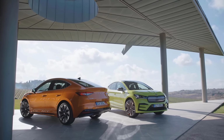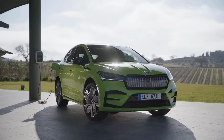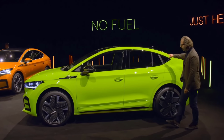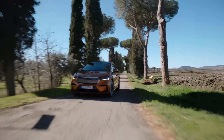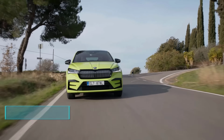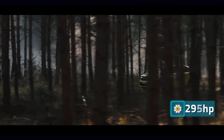Now, everything becomes more attractive after Skoda has introduced the elegant Coupé and its first-ever all-electric RS variant to the range. Inspired by the Vision E concept, the new family members have more emotional and athletic design, offering excellent aerodynamics. Depending on the battery size, the Enyaq Coupé EV can achieve a driving range of up to 340 miles, while the top-notch RS variant can reach 60 miles per hour in 6.3 seconds, with a dual-motor configuration delivering 295 horses.